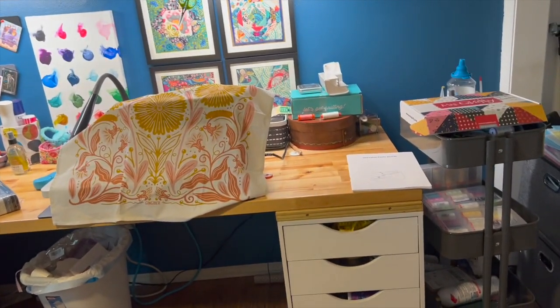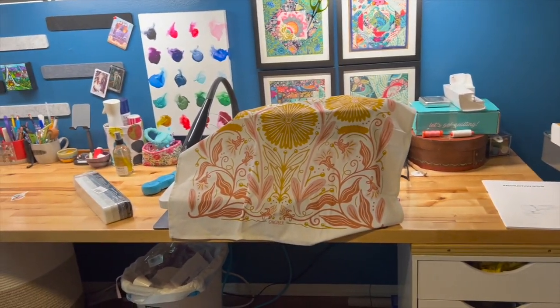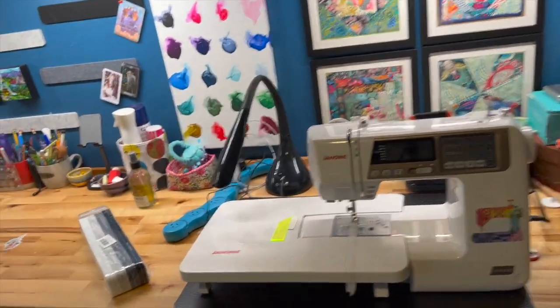That little brown box was my mother's sewing box. And there's my sewing machine. We should maybe unveil her. There she is, but now she's asleep.